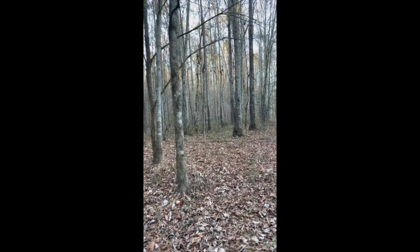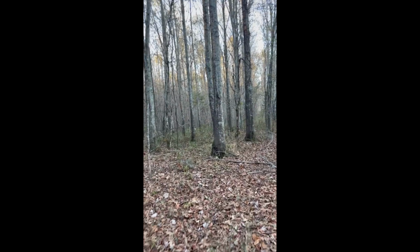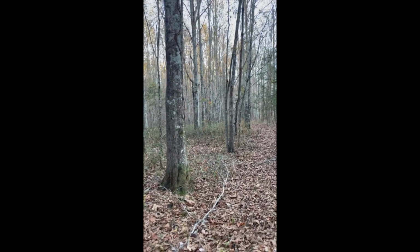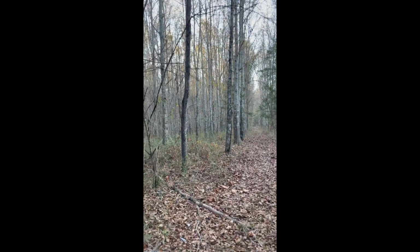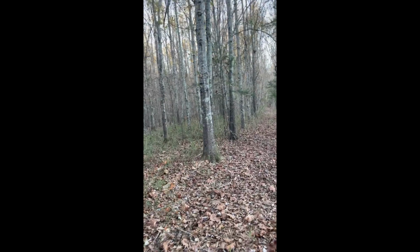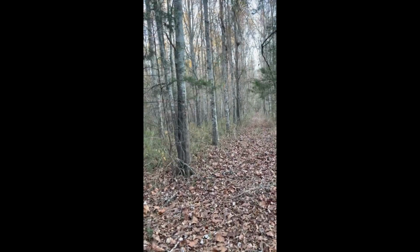And we're going to explore these culverts right up here, too. So definitely a pretty little stand of timber. Probably about 40 acres, 20 acres. Say 40 more like it. Working off my dinner, I'll tell you that.